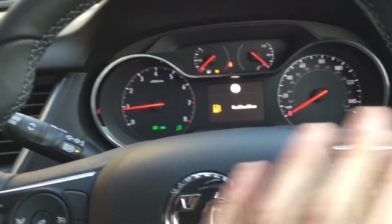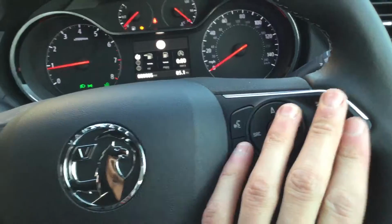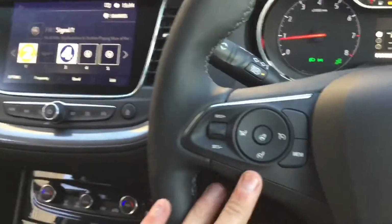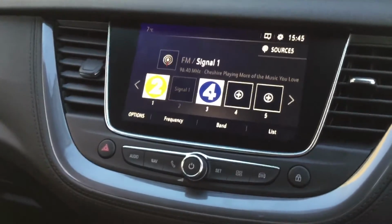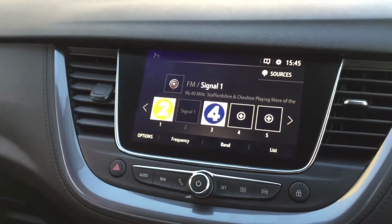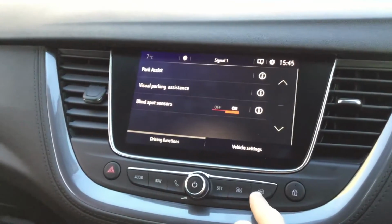You've got all of your controls on the steering wheel like you used to with your normal Vauxhalls, that being your media control on the right hand side, cruise control and speed limiter on the left hand side, and then your classic IntelliLink in the centre, which has had a few changes for the Grandland just to suit all of its optional extras.